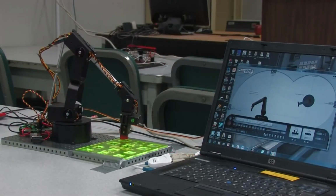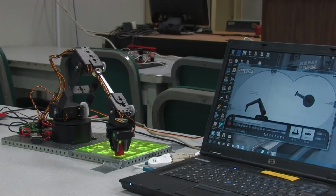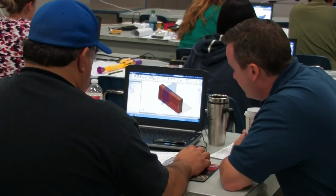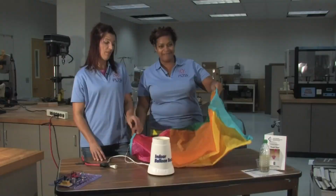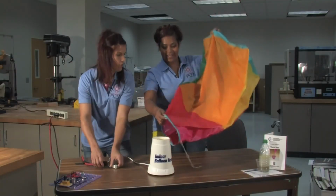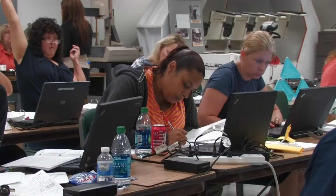With technology becoming more and more important, there is a growing need for engineers in America. The number of science and engineering bachelor's degrees awarded in the United States is trailing behind other countries, accounting for only 11% worldwide. Cal Poly Pomona is a regional training center for the national nonprofit organization Project Lead the Way that targets middle and high school teachers.